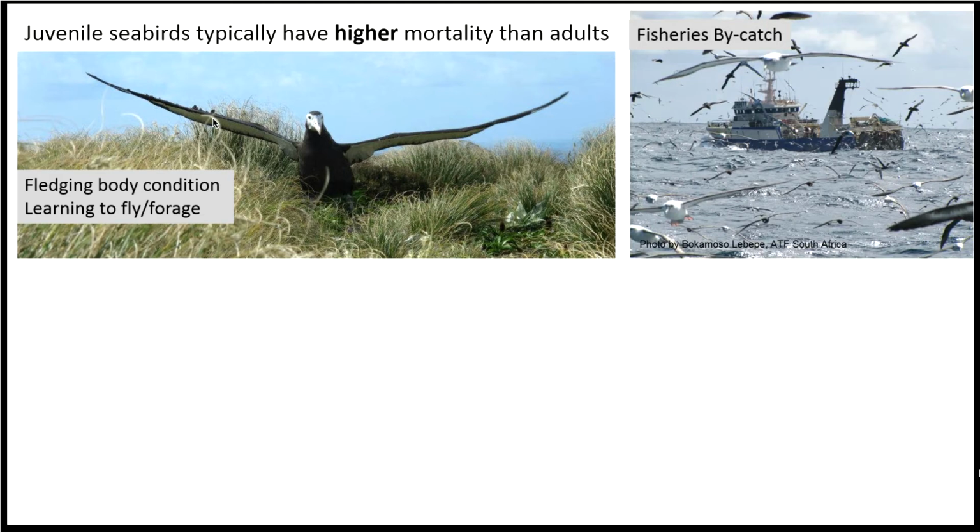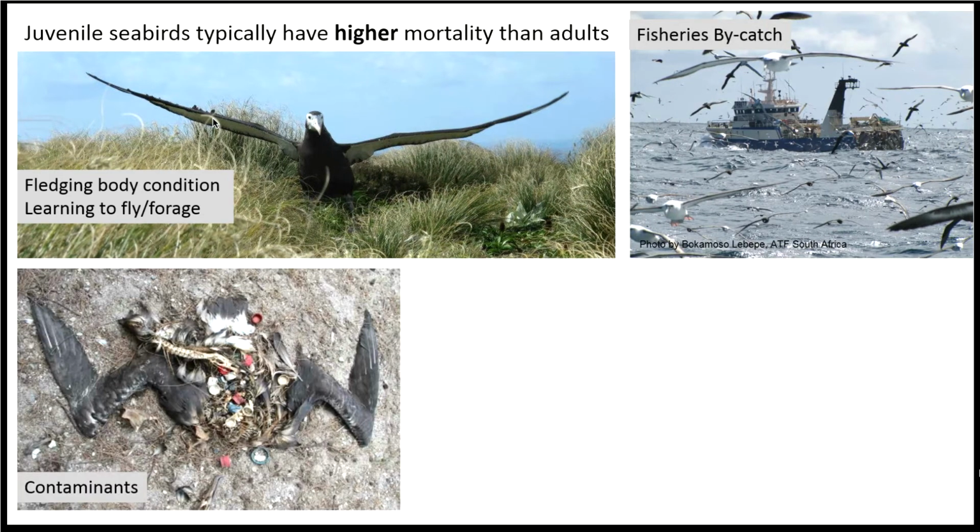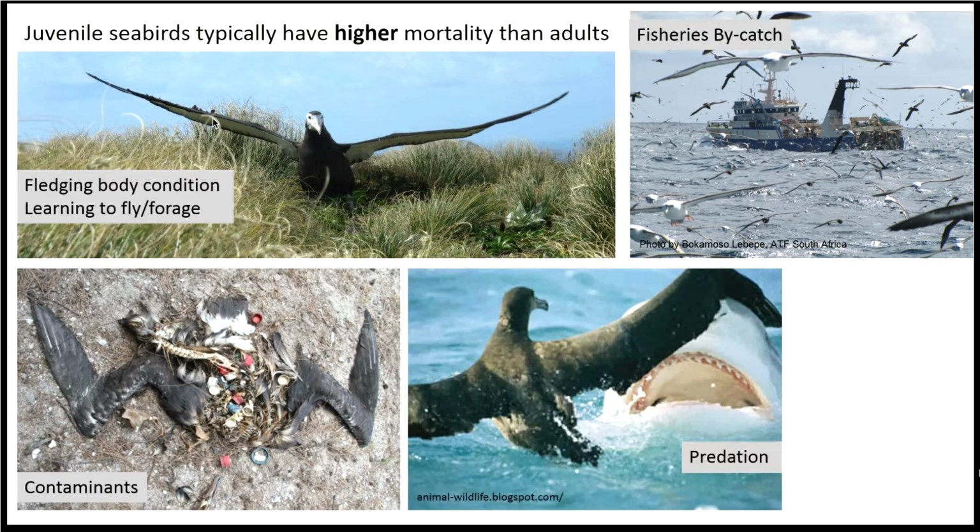You could be caught by fisheries as bycatch. You could be exposed to contaminants. So this is a picture of a Laysan albatross that didn't fledge, that's full of plastic. You could face predation. This is kind of an extreme case, but this is a fledgling black-footed albatross that fledged from the colony and is on the water, and it's sort of challenging to take off, and the sharks know that, and they come and have a feast.